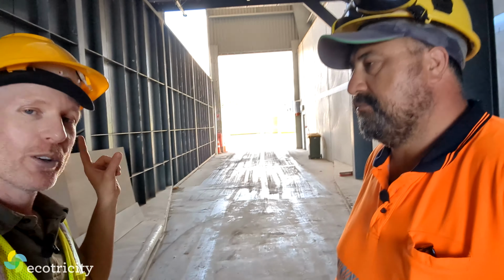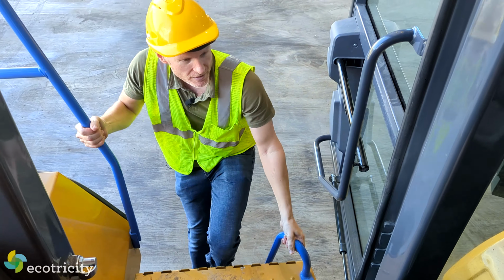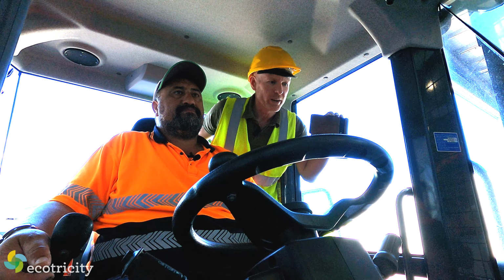Okay, so this is the sorted rubbish that would go into a truck here, but there is a massive battery-powered front-end loader out there that I really want to go have a look at. Let's go check it out. All right, so you join us in the very cozy front-end loader. How does this thing actually work? How do you start it?